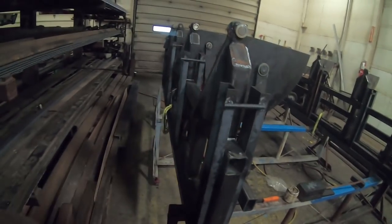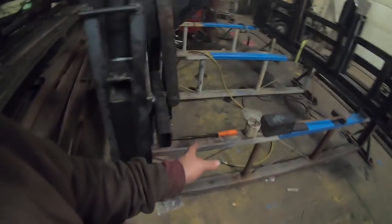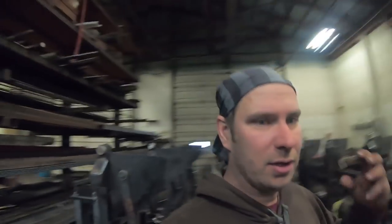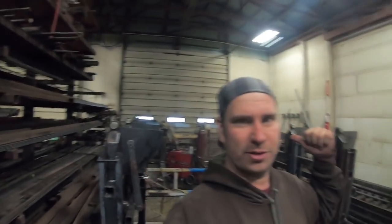All the rest of it went good. Things are looking good. Everything's greasable. All the grease zerks and everything's on the inside, and I have greased about everything. It's looking good. So pretty happy with that. Now the hardware's in. Now it's time for the software.